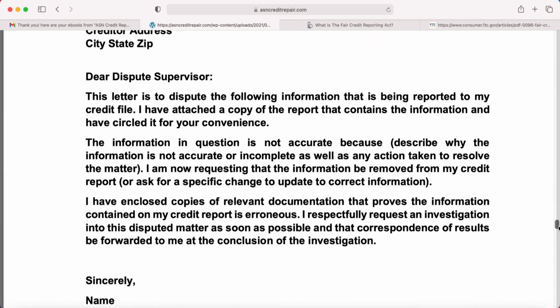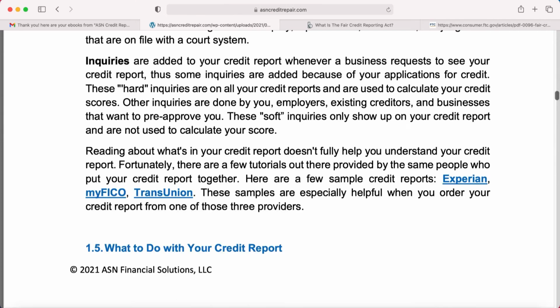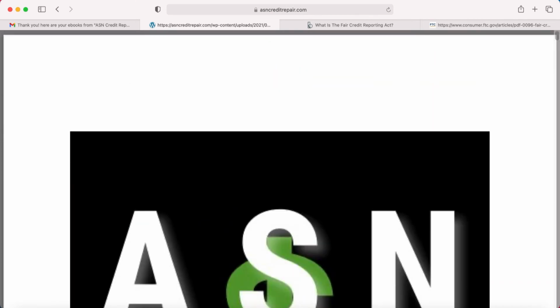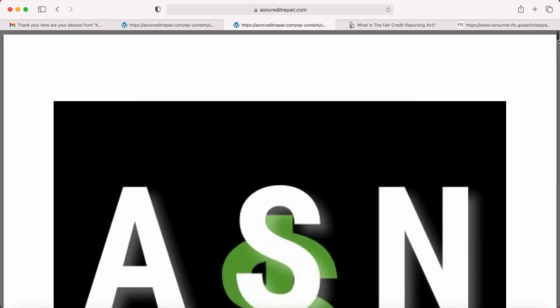Okay, so yeah, that's basically it. So take your time, read through this. Okay, don't rush this process. Everything takes time. Take your time, read the ebook, understand what you're doing, and then move on to the next ebook. Now, the next one will be the credit repair guide. Okay, so when you go here, this is what you'll use.